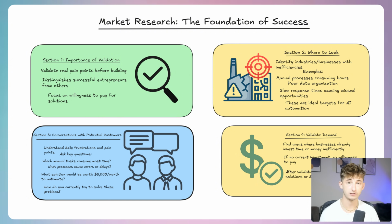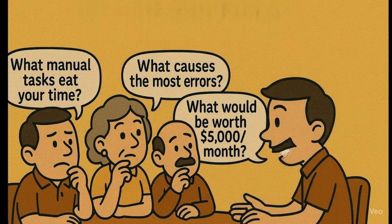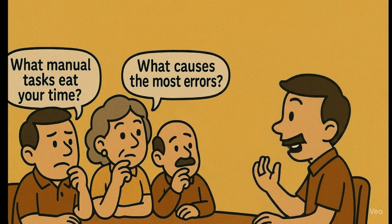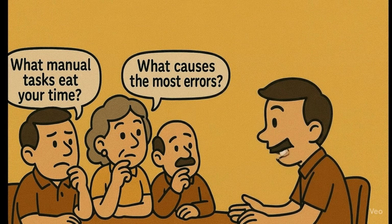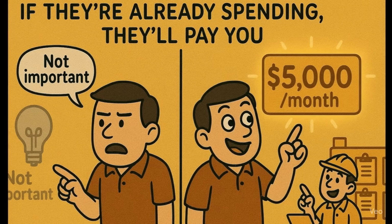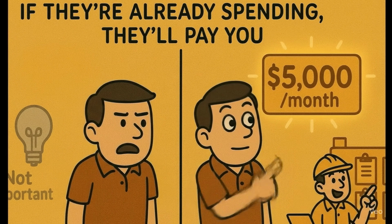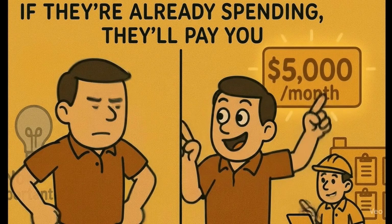So what you want to do from here is conduct conversations with potential customers to understand their daily frustrations. You have to ask questions like, what manual tasks eat up most of your time, or what processes cause the most errors or delays, or what would be worth $5,000 per month to automate completely for you, and how are you currently trying to solve these problems yourself.